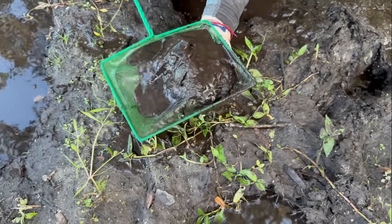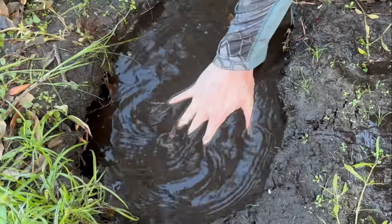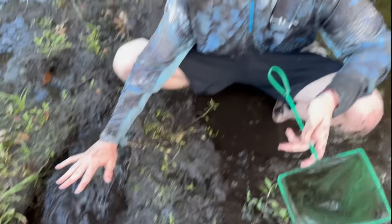And now the fun begins, guys. I had this little mini net, the perfect size for the holes. That means I don't have to stick my hand in there and risk getting bit by a snake. Look at the mud in there. Oh, it's gonna be so tough to find fish in this if there is fish. Look at my hand right now, ready? Boom, it just disappears. There's no visibility.